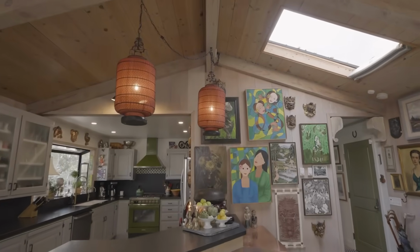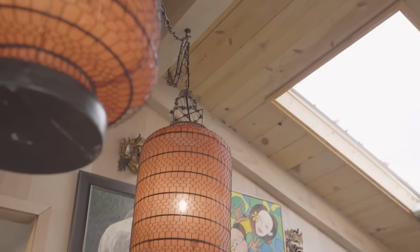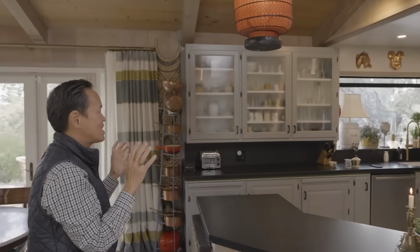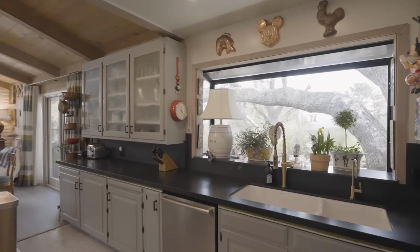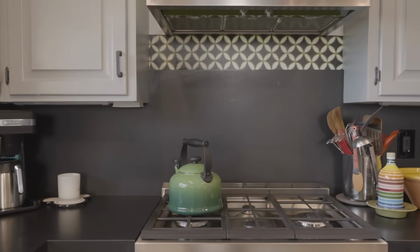What I want to point out here is this amazing antique Chinese fishing basket. I turned them into pendants. And that's just how I like things. You know, we don't have a perfect kitchen. It is how we found it, the layout. We redid the cabinetry, the glass cabinet, the countertops from Da Vinci marble.